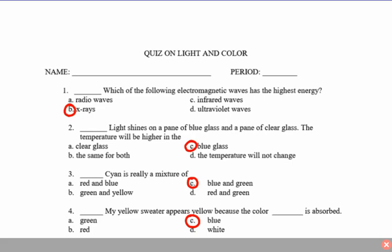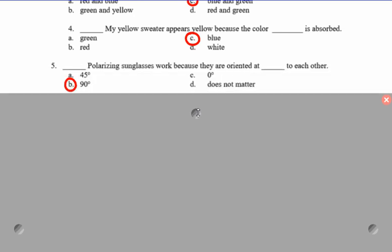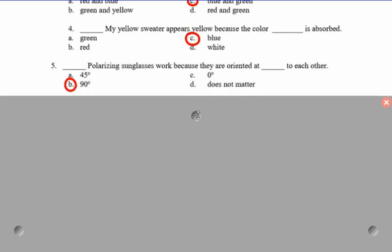All right, so keep marking these right and wrong. That was number 4. Number 5, polarized sunglasses work because they are oriented at 90 degrees to each other. Remember, they have different orientations, and they're going to be at a 90-degree.